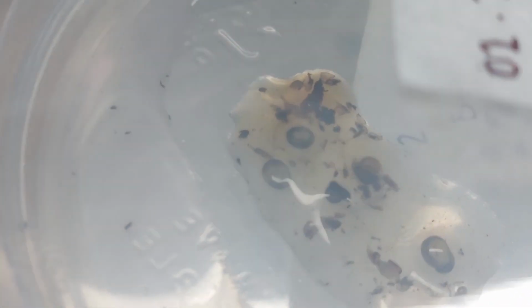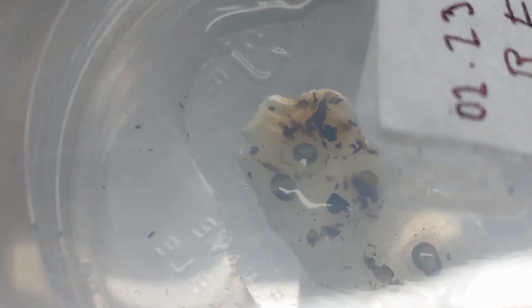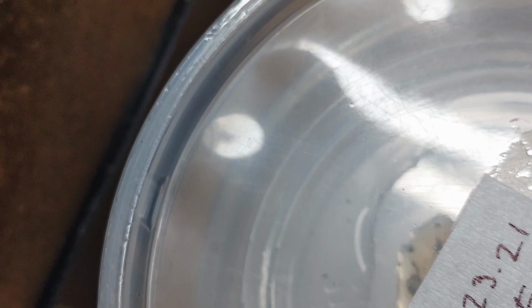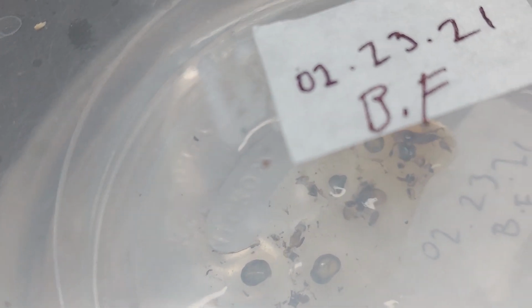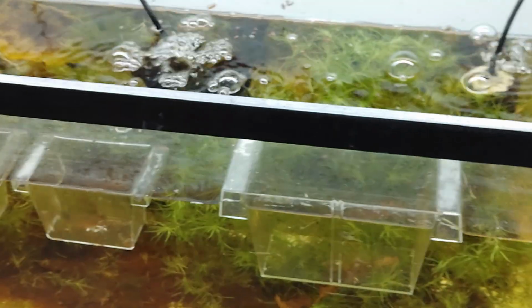This last batch of Blackfoots didn't do so well. I only got one right in the center morphing out. Maybe 2 in there. I think now it's just the 1. Hopefully it makes it. Under here, there's just a lone egg tucked in. Doesn't look good as well. And then down here, we got 4 successful Tinctorius. Very hardy, very strong. But there it is.